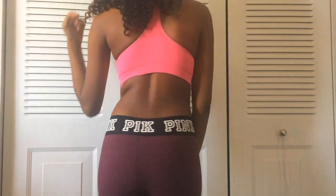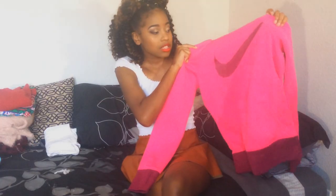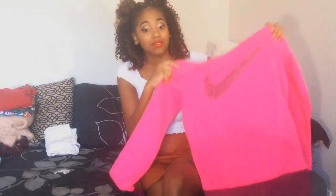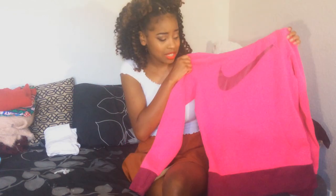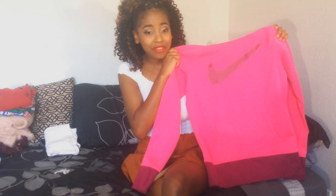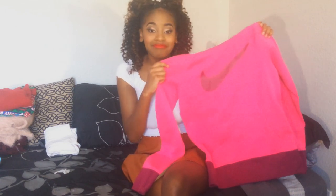So it can definitely go with those Nike shorts, because I don't know, it matches. I also found this Nike hoodie and I really do like this. It is very expensive in stores. I just had to get it. It's pink. I'm not a big fan of pink, but it's probably gonna be cute with some pink makeup.